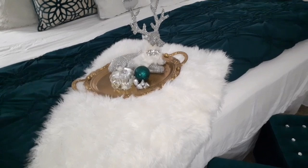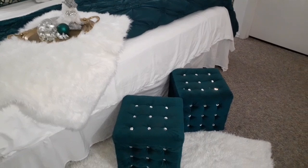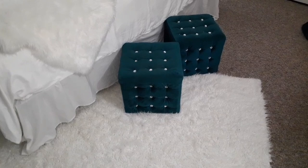Now moving down to the foot of the bed, I have my ottomans here that I got from Ross. Now they did not come with the bling in them. I did put the bling in them. If you guys saw one of my revamp videos that I did, I will link that if I remember to link it, so you guys have to hold me to it, because you know I fall behind on actually linking a lot of things, but I try my best. And I just put my little faux rug down here, which you guys have seen this rug plenty of times all over my home.